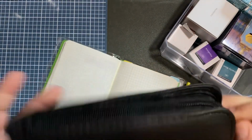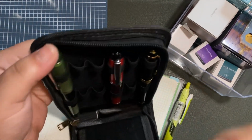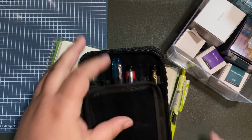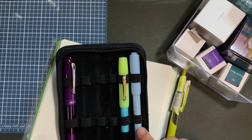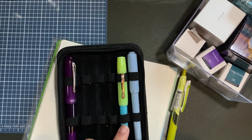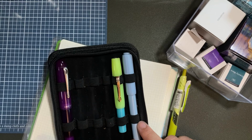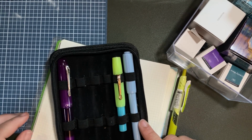Oh god, I'm pretty excited today. Okay, so these are my new Opus 88 pens that I bought. These two, and I also got this purple one over here as well. As you can see, I'm still using this Kaweco, and then this Ferris Wheel Press. The Ferris Wheel Press, I'm actually not using that much right now. I forgot where I had it, and then I found it. I just need to clean it up.